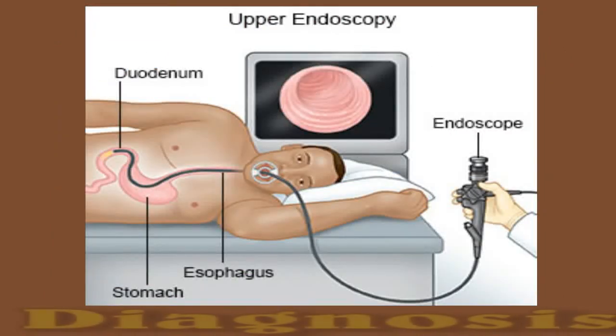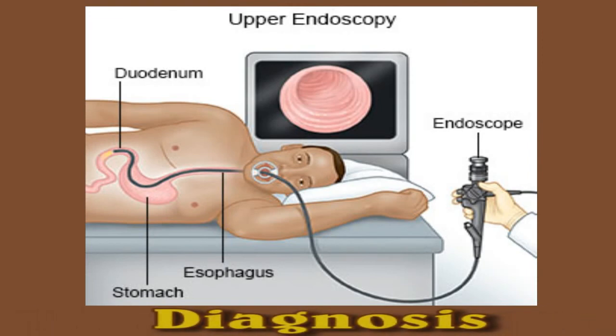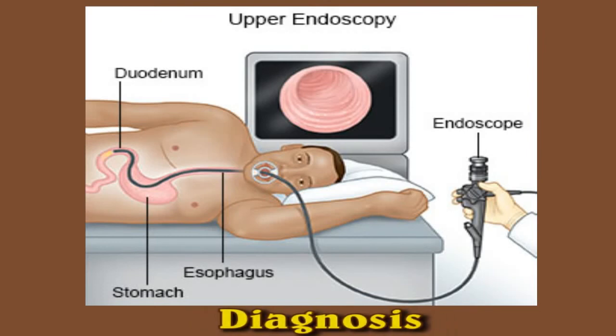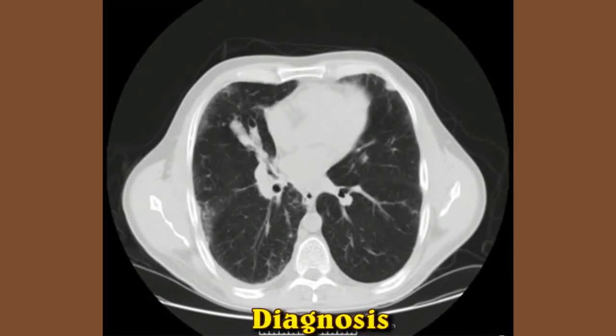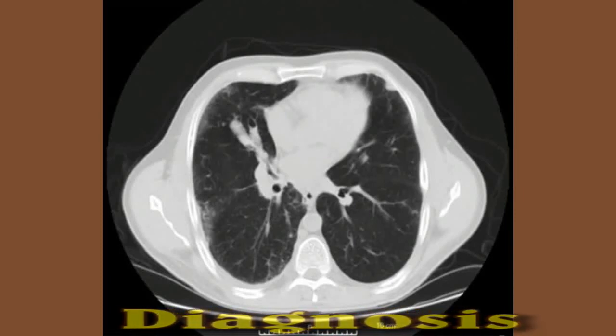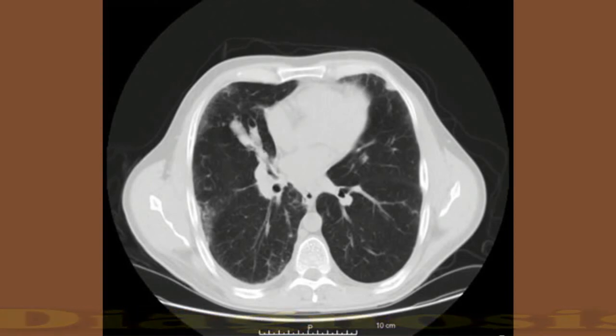Diagnosis. A doctor may ask the individual about the duration of their symptoms and whether there are any triggers. They might also ask about the color or texture of the phlegm. The doctor will check for any allergies or respiratory conditions such as asthma. If they suspect that GERD is the cause, they may perform an endoscopy. Blood tests or chest scans are sometimes necessary to rule out other underlying conditions.